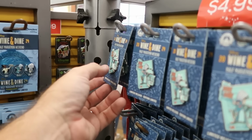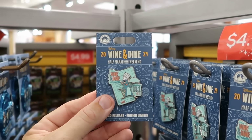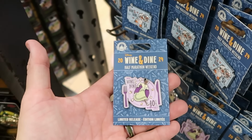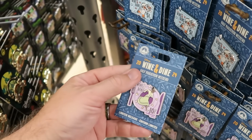Right over here, they do have the Wine and Dine one with Remy from Remy's Ratatouille Adventure. Cheers to 15 years, 13.1 miles. That one is only $5. So many different pins that they do have for Wine and Dine 2024, like this one with a Princess Tiana. That one is the 10K one for only $5.